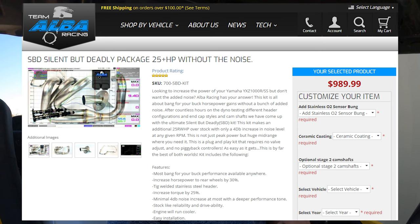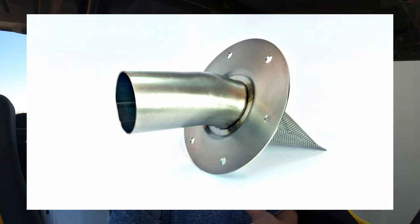It comes with a new silencer tip. Not the stock exhaust, well, the stock silencer stays, it just replaces the exhaust tip with a much bigger one that flows a lot more air. Supposedly that is worth like 10 horsepower by itself.